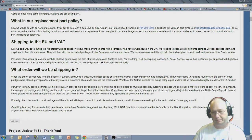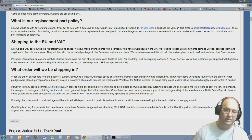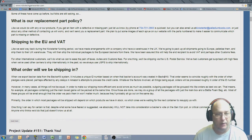So, and all the packing material and everything, I use different types of packing material for different types of loadouts in the boxes. So I assume something similar like that will happen at Palladium. So they're going to want to do like boxes together. And I fully understand that. Okay.